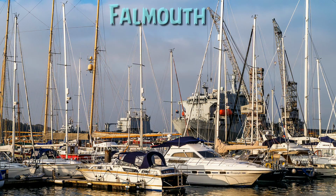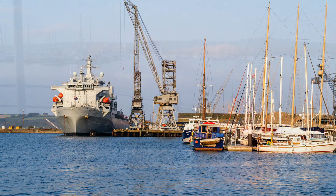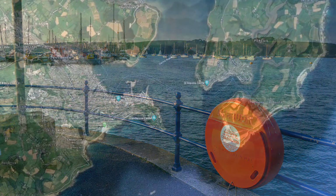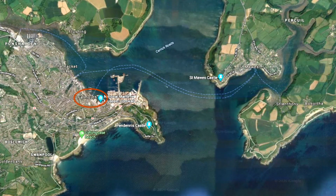The first town encountered is Falmouth. Two ferries are required to cross the Carrick Roads. The first one, from Falmouth to St Mawes, is a decent size, but from St Mawes to Place, it's virtually a rowing boat.